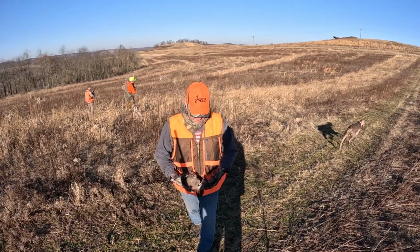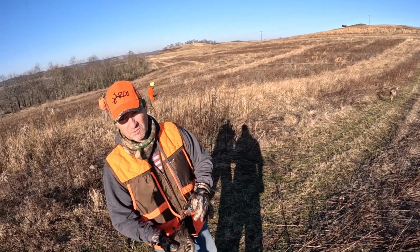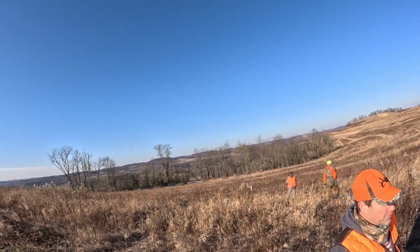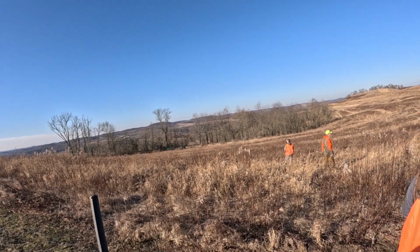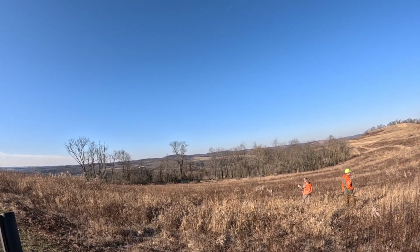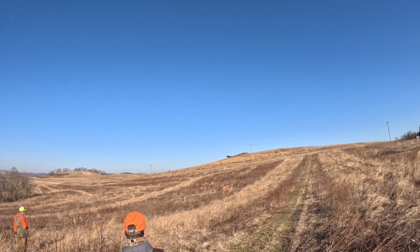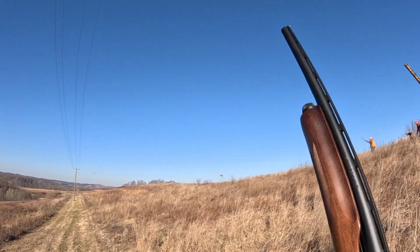Pretty bird, aren't they? Yeah. They're good eating too. Anything like a grouse, I'm game. I'm all about grouse. Bo will find it. Bullet, come here, close.